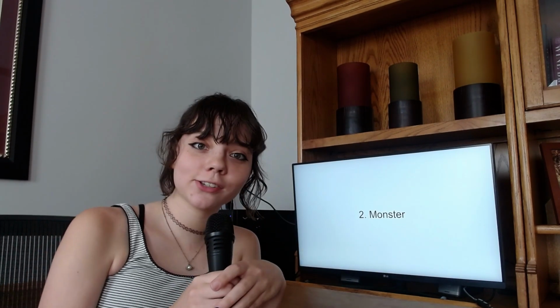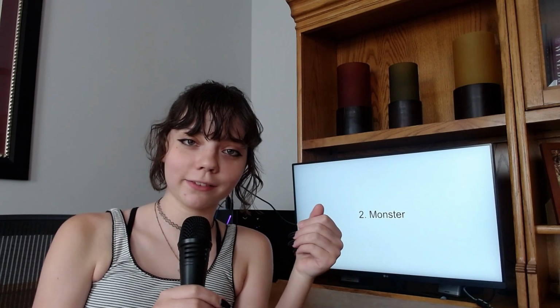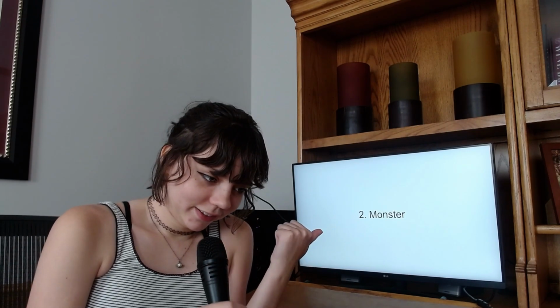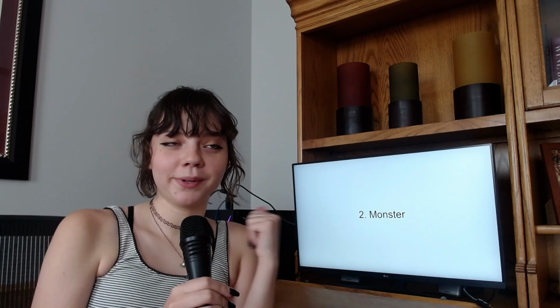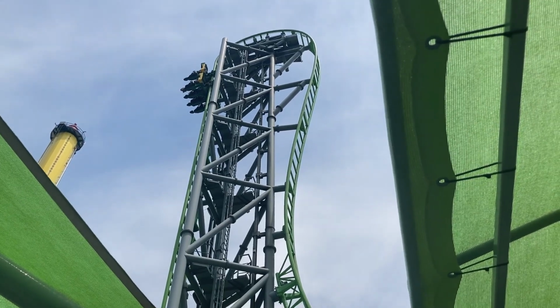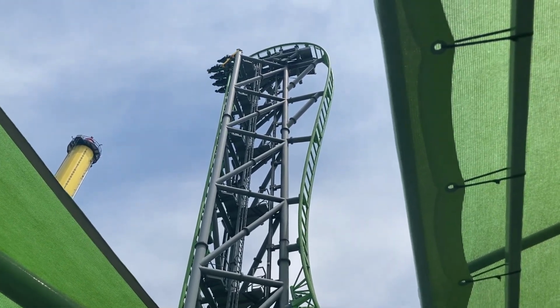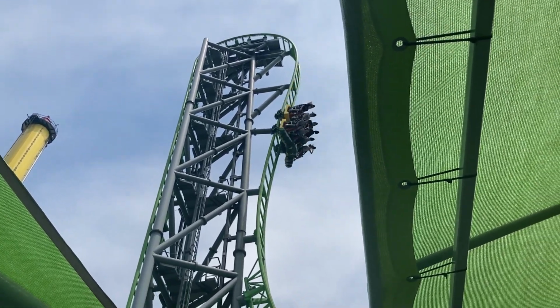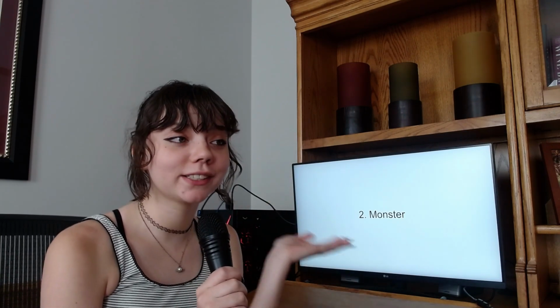Okay. These next 2 are going to be really controversial. I have number 2 as Monster. I love this one, right? But there's something about going straight up that lift hill. Oh, I didn't like it. It's stressing me out. You can see that it's visibly stressing me out right now, but it was a fun ride. It was a lot of fun.